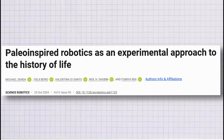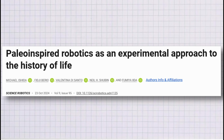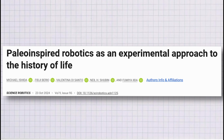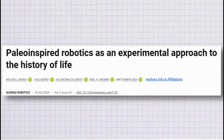And our guide for this journey is a recent review article from Science Robotics: Paleo-inspired robotics as an experimental approach to the history of life. Quite a title. But get ready, folks, because we are going to discover how researchers are building robots to unlock the secrets of extinct animals and understand key evolutionary transitions.